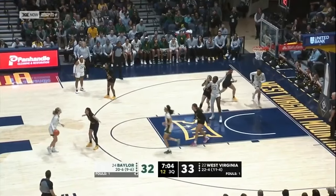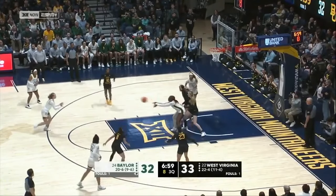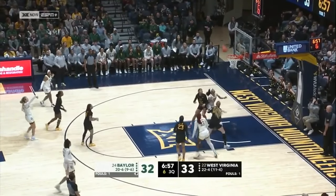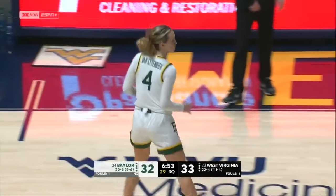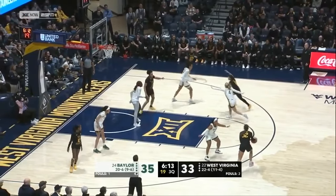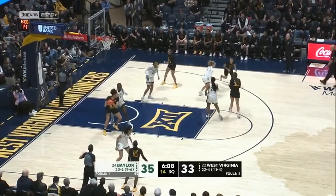Quinerly puts West Virginia back in front. She has 18. Back inside to Asia Blackwell. Now outside, Van Gytenbeek, a three. Dead on. Jana Van Gytenbeek's first basket comes from beyond the arc. Quinerly has scored more than half of West Virginia's points.